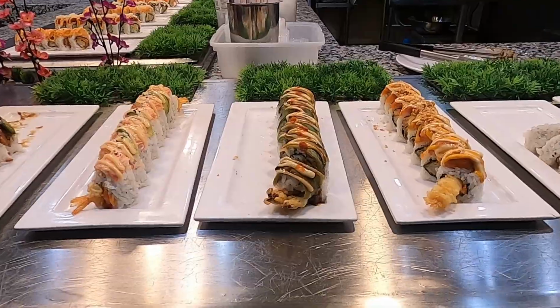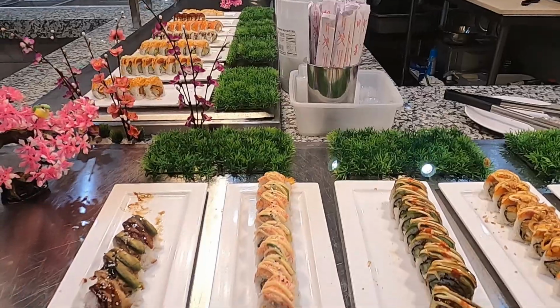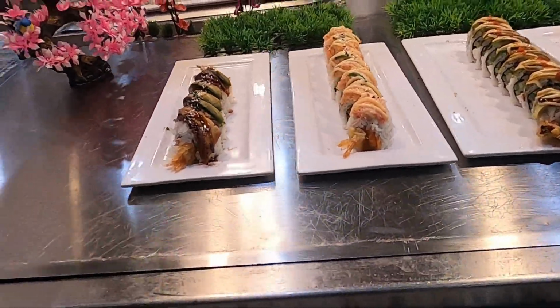And again, a big selection of sushi. So if sushi's your thing, Dance Girl Roll, then you will not be disappointed.